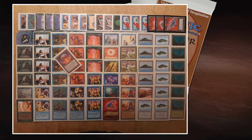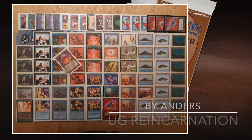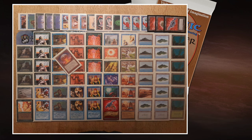But the fact that Anders has won the whole monthly tournament with this shows that it can be done, and that it is probably also stronger than I think when I'm looking at this at first glance. So that's really interesting. I can't wait to play against it and see its true power and potential. Talking about that, let's take a look at my deck, Elementals Vault.